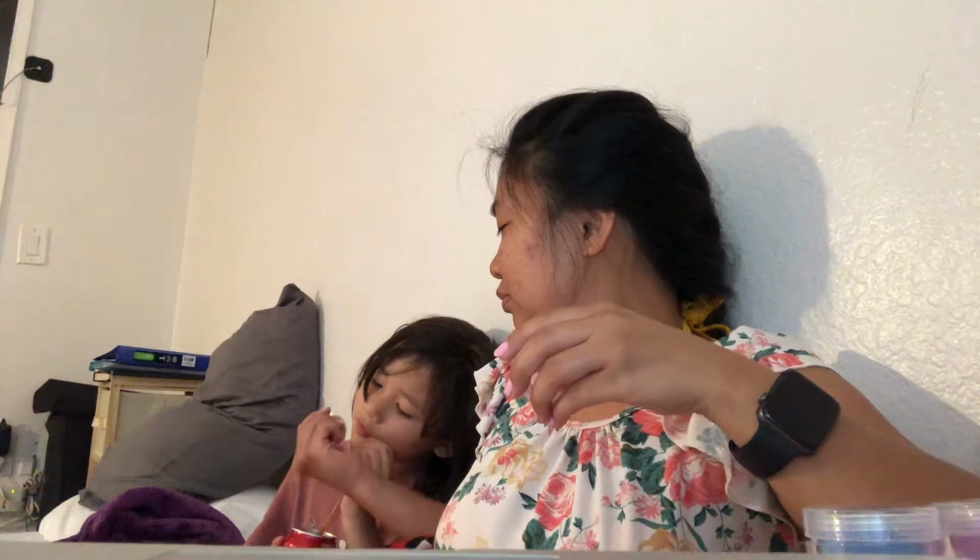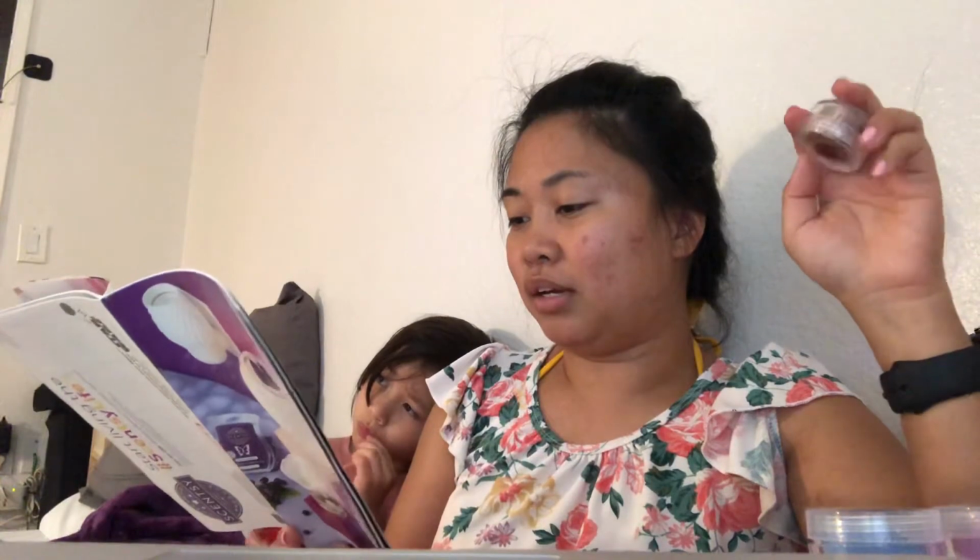So the next one is apple and oats. Let me see. Oh, this one's pretty good. You want to smell? Reminds me of potpourri or something. It's described as rich buttery oats, caramelized apple, and warm hints of cinnamon beckon straight from a farmhouse kitchen. Guys, I suck at reading.